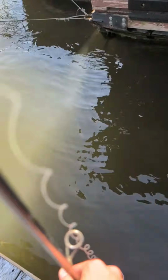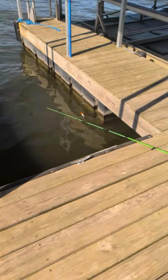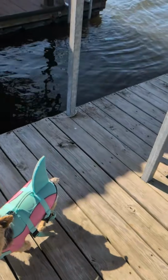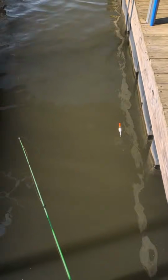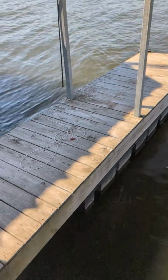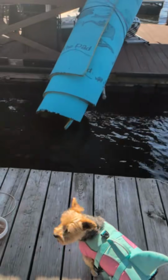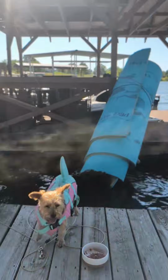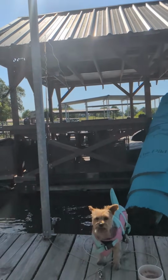I honestly think they're not turtles. I think they're just catfish that are small and they can't get the bait in their mouth. I think that's what's happening. What do you guys think? Like, leave it down in the comments. Do you think they're turtles that are messing with it and just not getting hooked, or are they small catfish messing with it and not getting hooked?